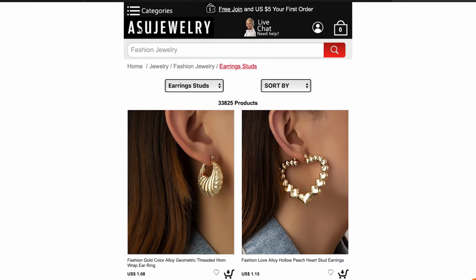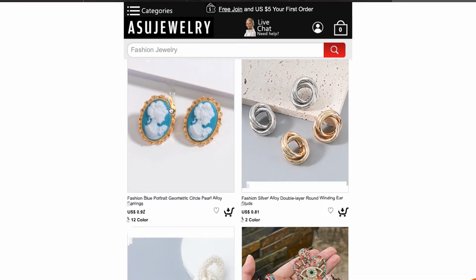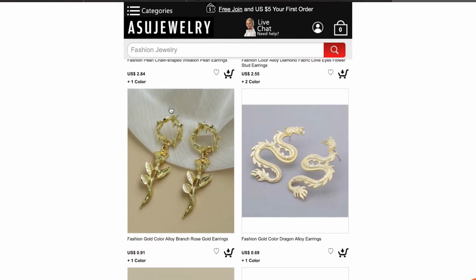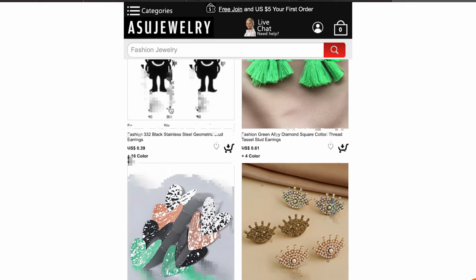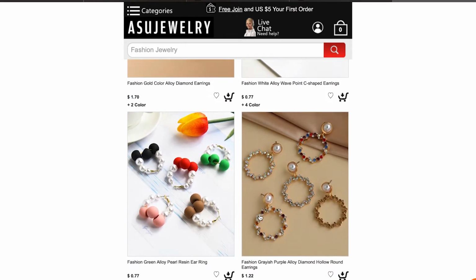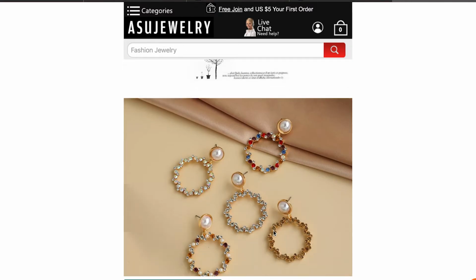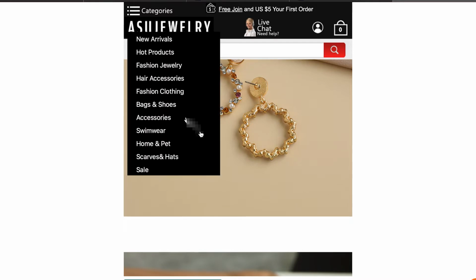The first vendor we have up is asujewelry.com. When you click on your choice, you'll notice that you have the color option of what color you want to buy. You'll also notice that the price changes depending on how many of that item you're going to purchase. So the more you buy, the cheaper the price is.